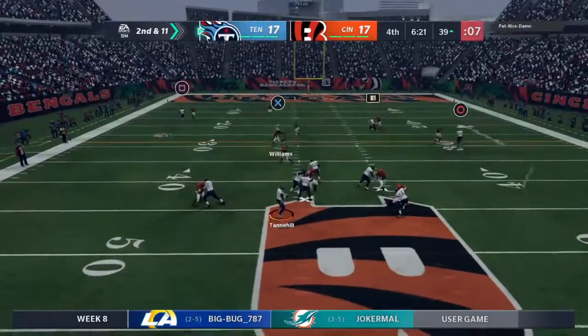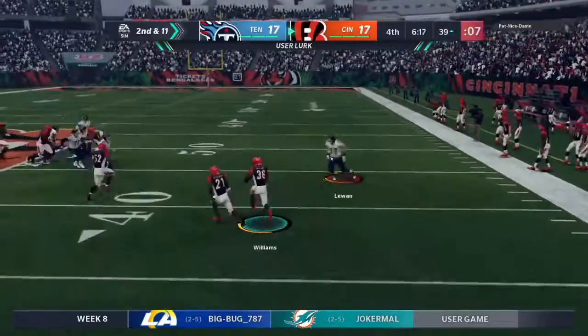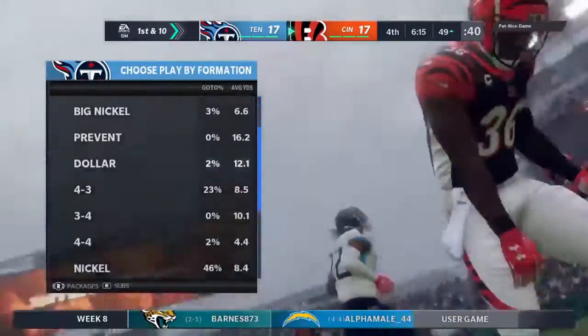Now Tannehill. And this is going to be intercepted. Picked off by Sean Williams. And he will bring this across midfield to the 49-yard line.